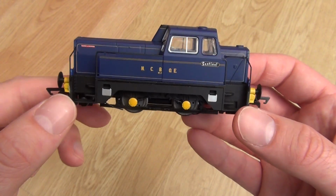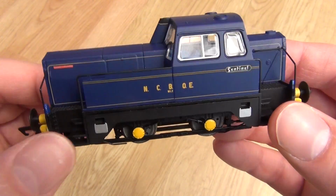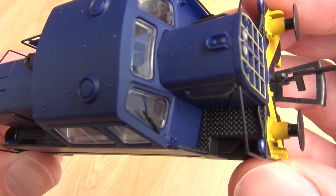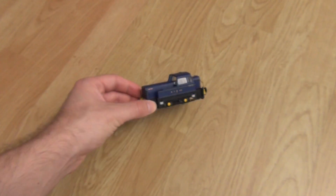But wow. Well, I think we've looked at it enough, haven't we? We've looked at the detail, we've looked at all the handrails and the textured surfaces and stuff, which really are quite nice. The next step is to put it on the track and see how it runs.